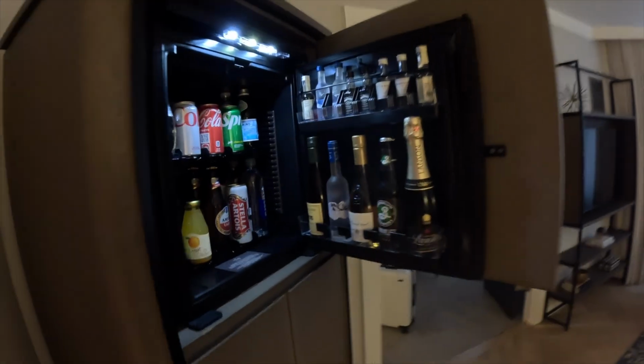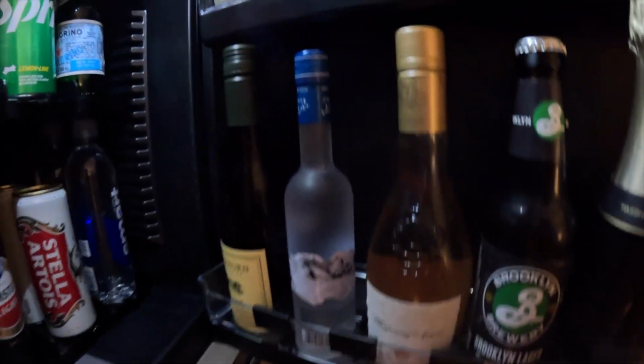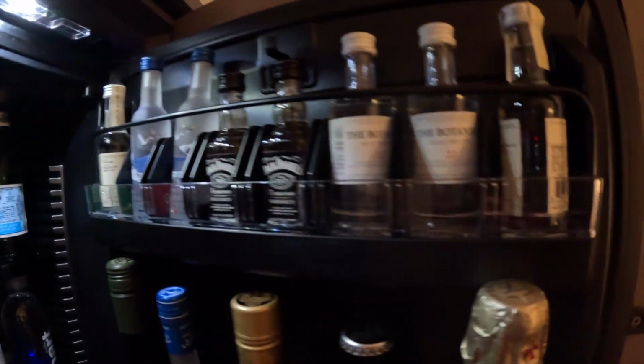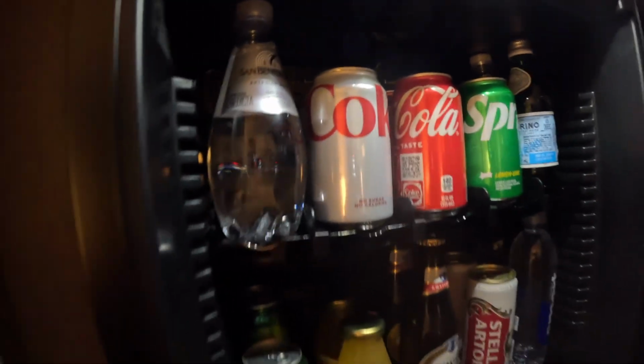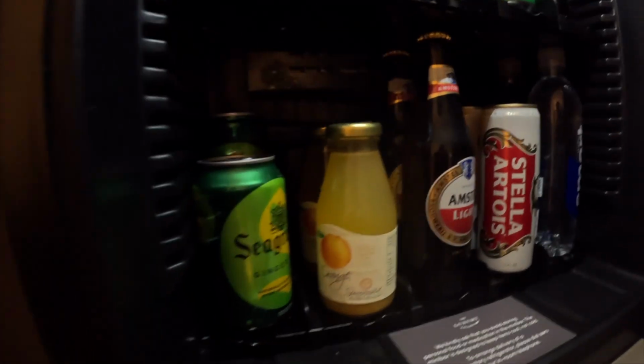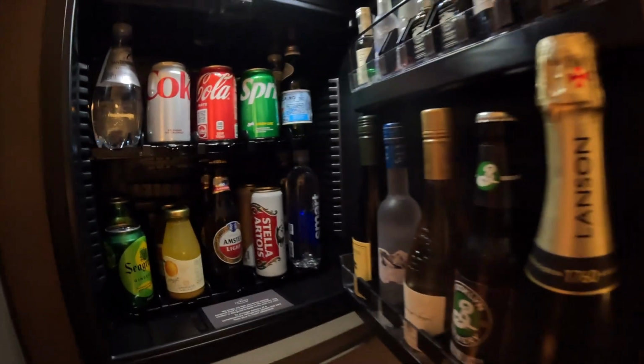So here we have the minibar and it's stocked to the brim. I mean, do not go anywhere else. There is no need for a bar or a club. If you come to the Luxury Collection Hotel, Manhattan Midtown, drink from the minibar because they had everything. Water, Coke, beers. Look, I've never seen that drink in America. Literally only in Nigeria I've seen Amstel. They have champagne, everything.